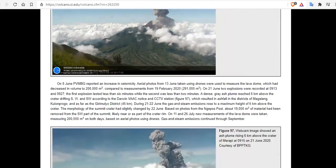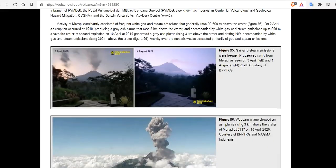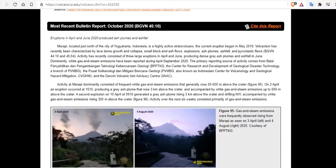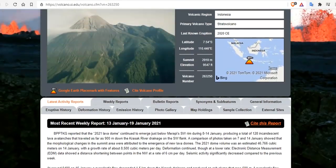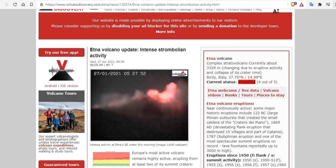Merapi has been erupting continuously forever, since we've been looking at it. It has had some spectacular deadly eruptions, including the 2010 VEI-4, which killed many, many people. And it is currently in an eruptive phase in VEI-2, 3, and potentially 4 that we should really be worried about. This volcano has the capability of blasting very high into the atmosphere, potentially the stratosphere. And it's not the only other volcano we have to worry about.